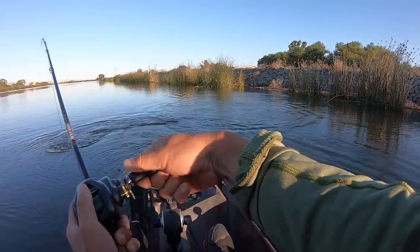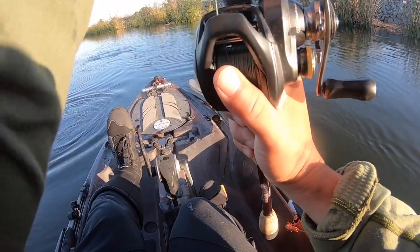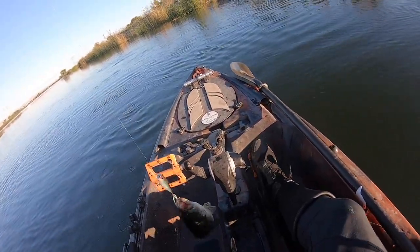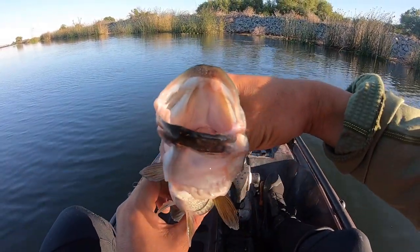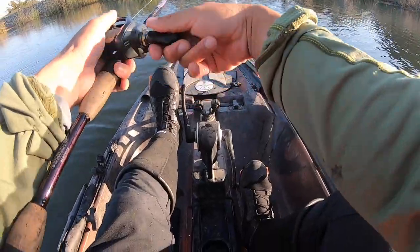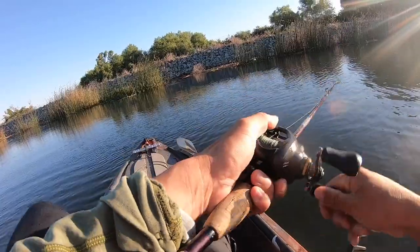Not a big one, but man, they love this popper. They love it. Dude, look how fat that one is. That one's got a belly. See a little crawfish pincher in there. Yeah, and keep it coming. We keep throwing that popper until they tell us not to.